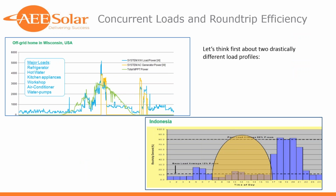Let's talk about concurrent loads versus round trip efficiency. So top left, we've got an off-grid home in Wisconsin, where most of our loads are concurrent with our production. Major loads being refrigerator, water, water heater, appliances, etc. We see here the blue line is the loads coming off of this system, which I think is an XW. The yellow is the AC loads, and then the green is production. So we see a lot of overlap between these curves. We're not saving a lot of this power for later, let's say.